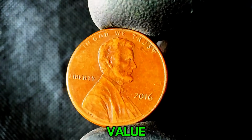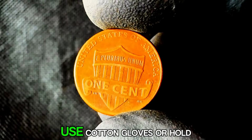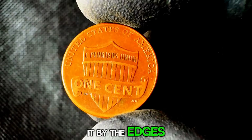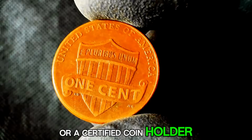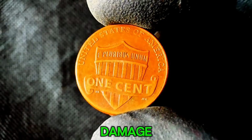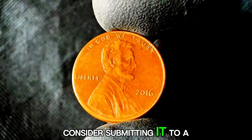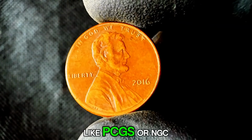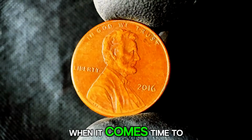To preserve its value, avoid touching the coin's surface with your bare hands. Use cotton gloves or hold it by the edges. Store it in a non-PVC flip or a certified coin holder to prevent further toning or damage. And if you believe you found a high-grade example, consider submitting it to a reputable grading service like PCGS or NGC, because a certified grade can make all the difference when it comes time to sell.